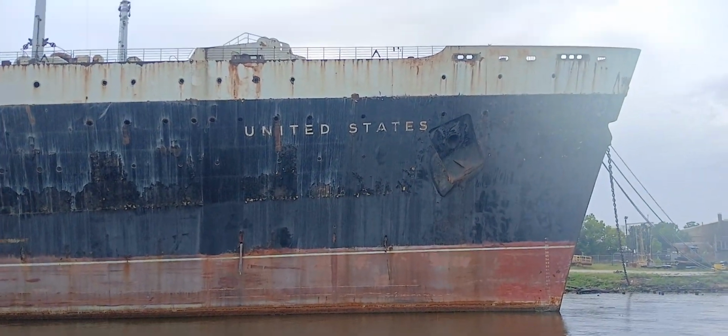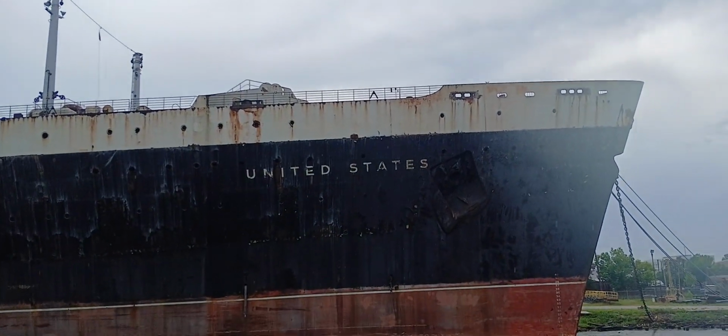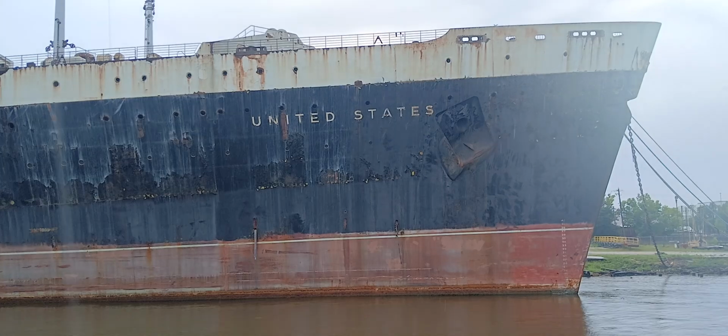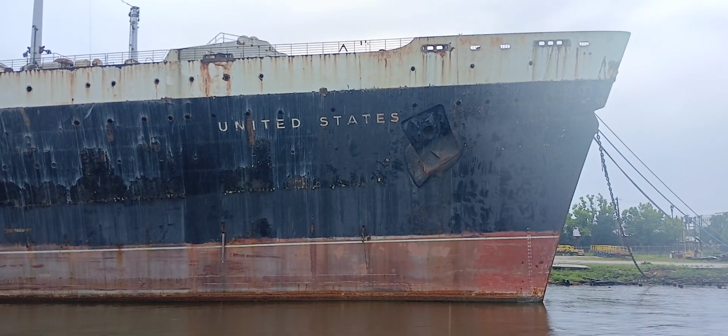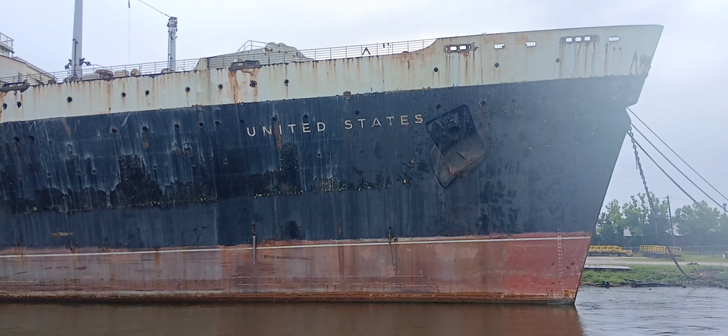All right, if you look to the east side of the river, I'm going to call your attention to some dry docks that are under construction. These are being built for the Navy. I'm not sure what the purpose is for yet, but we will find out soon.